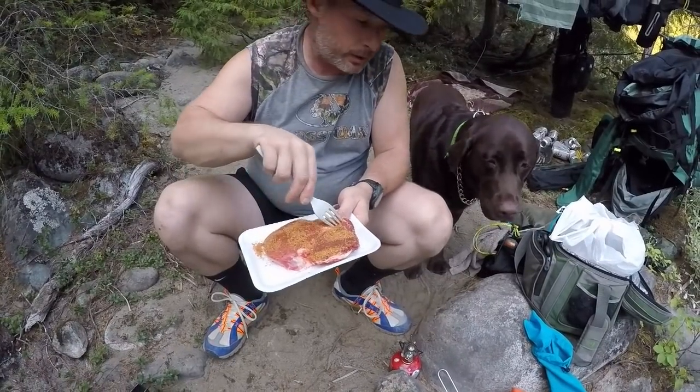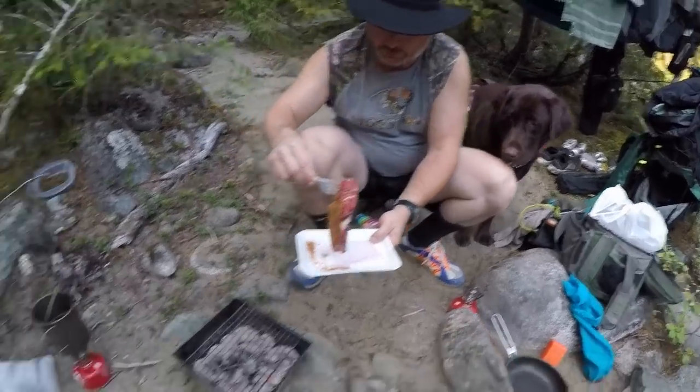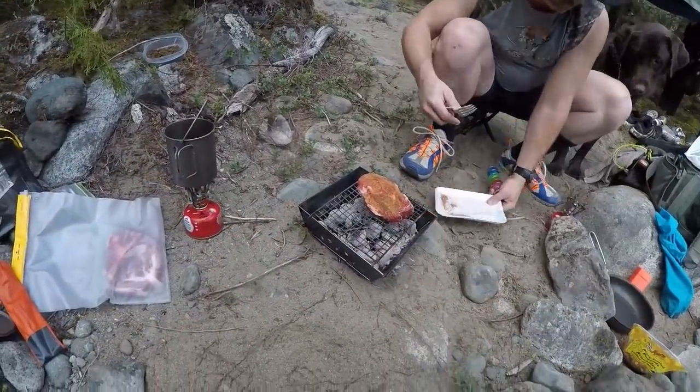Nice. And my prawns coming up. Sweet. And I have pork steak. I'm gonna have some mashed potatoes, and we're gonna put them on the charcoal briquettes, and we're good to go. So yeah, that's where we're at right now.